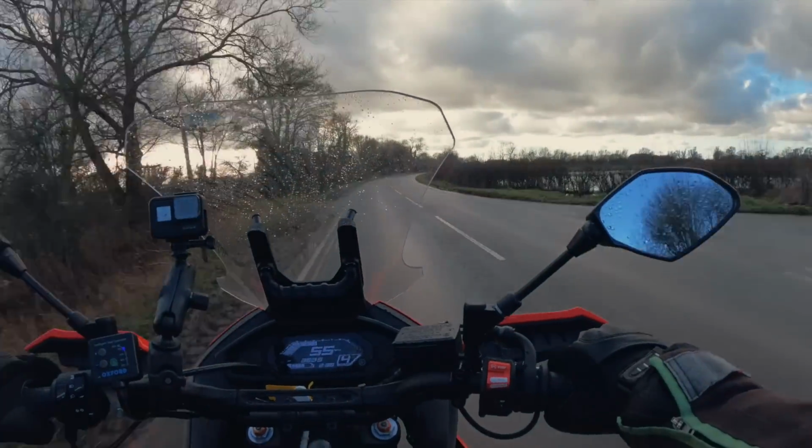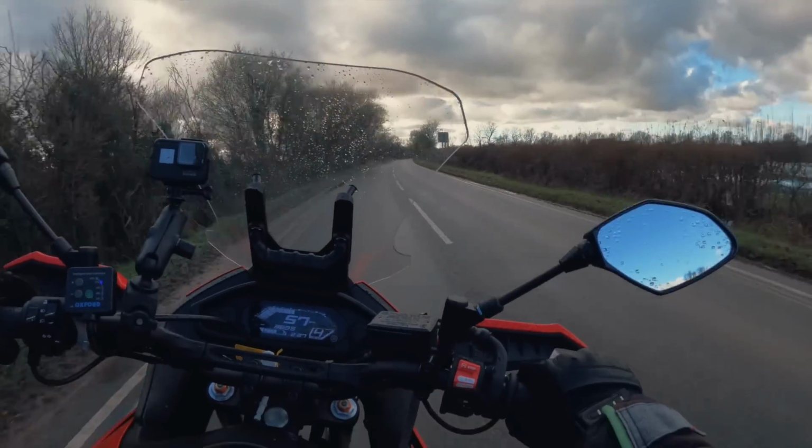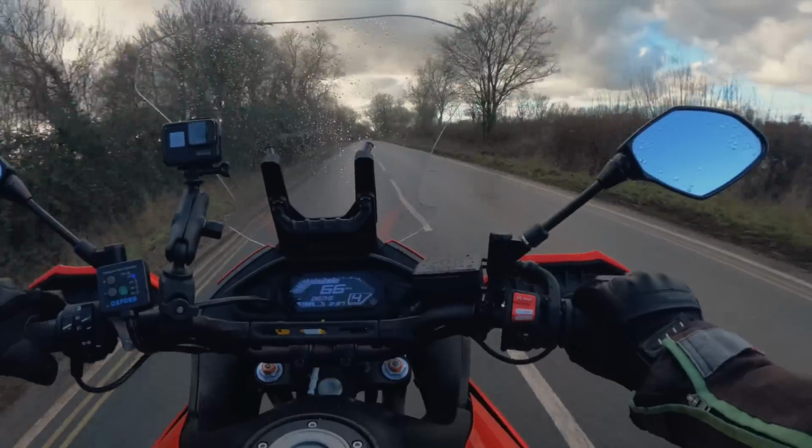It's great fun on these roads. It's just such a nice amount of power. It's not intimidating. You can really ring it out and enjoy it.